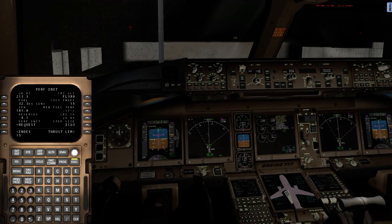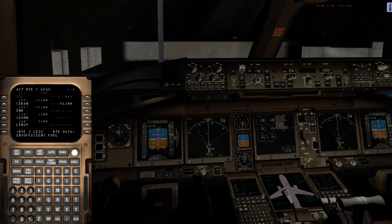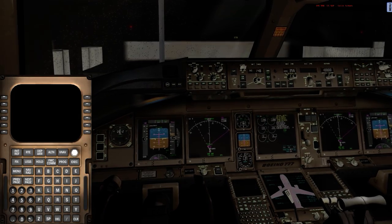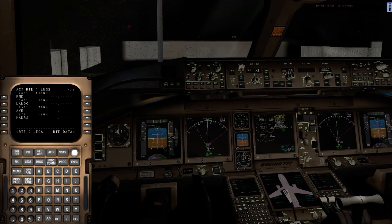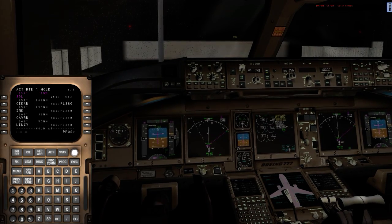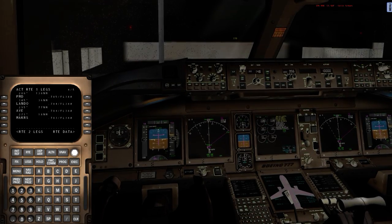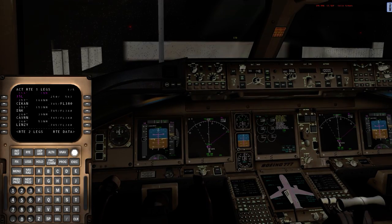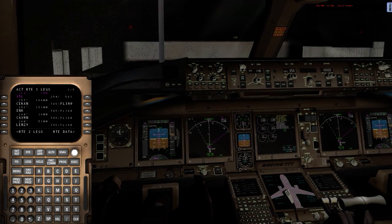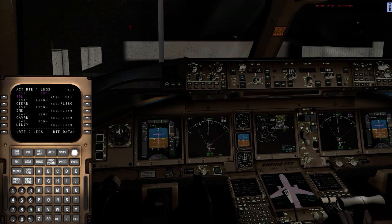Now go to the performance page. That's weird. It should be good. Let me do it again. Yup, okay. Now we have all the data. So our cruising level is 380. And I've previously got the clearance to climb to 10,000. Okay.